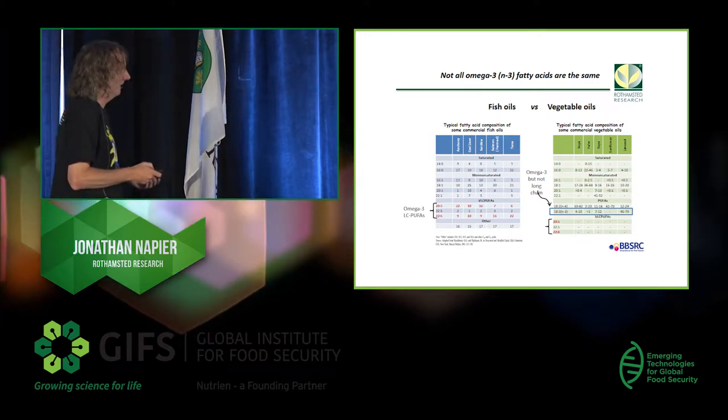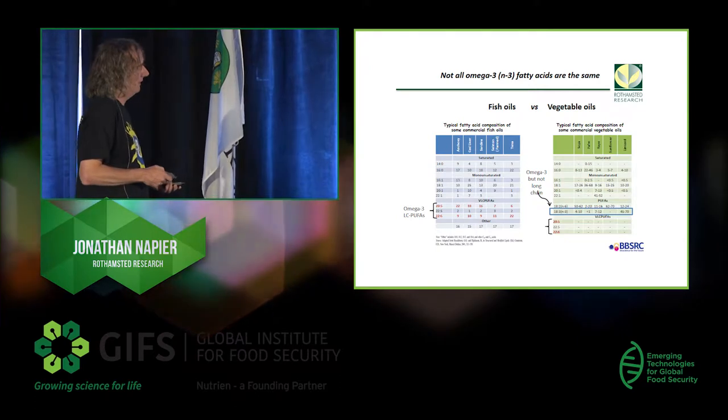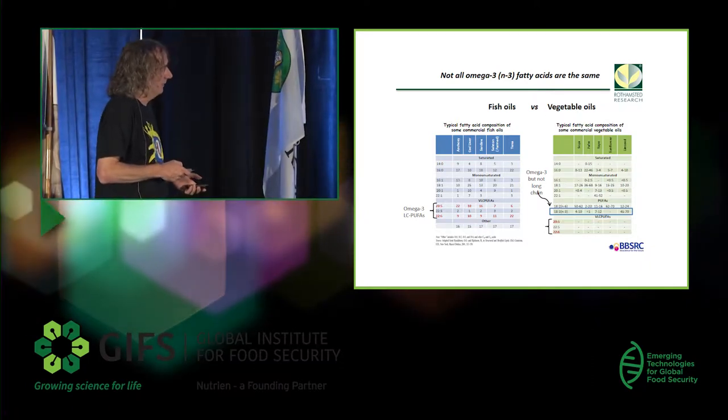So that's the thing to remember. You don't have any of these omega-3 long-chain polyunsaturated fatty acids in any plants. And obviously, that's why we're trying to engineer plants to accumulate these fatty acids you find in fish oils.